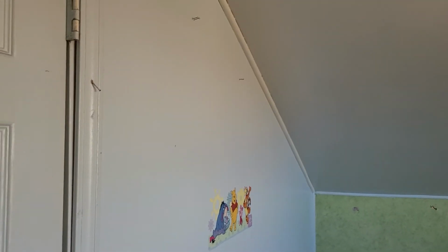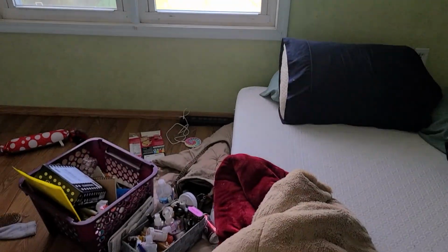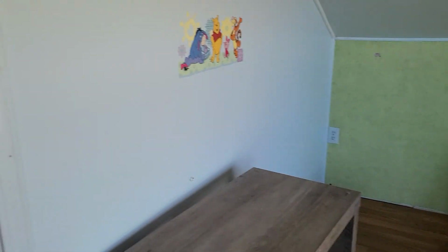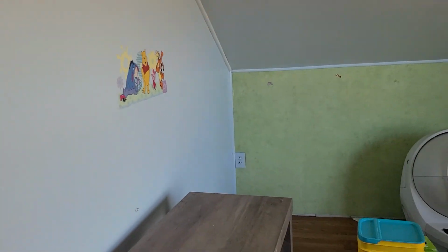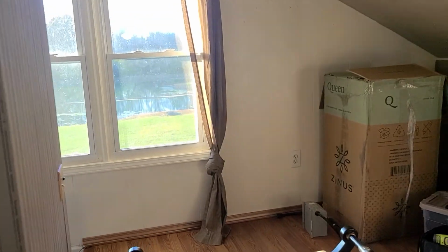And here's the second room that I have up here. And this is what it looks like. My cats are in here. There's some stuff that needs to be done before I can let them roam around themselves a lot. My mattress is on the floor right now because my bed frame hasn't come yet. So that was that. Let's go downstairs.